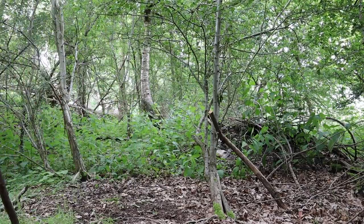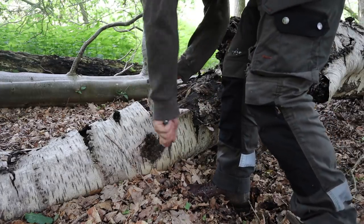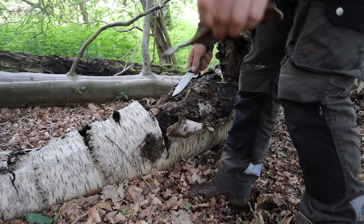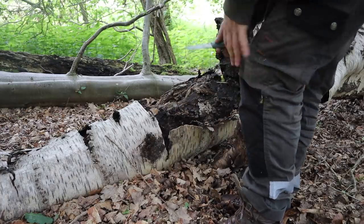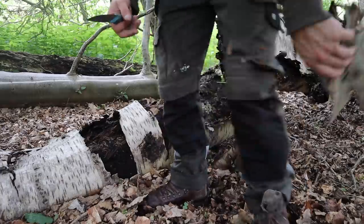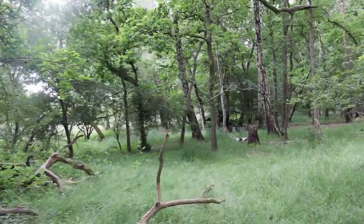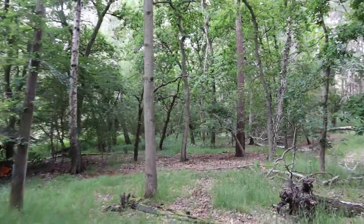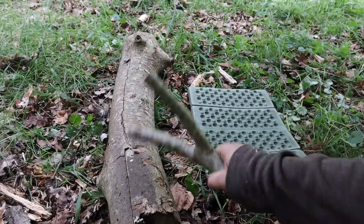Perfect. While we're here then, we'll take some for the bag. Grab a few more bits. Oh, I think this will do. Such a nice little woodland, isn't it? I like the natural ones. Okay, I don't have a stump, but I've got this here which will do.